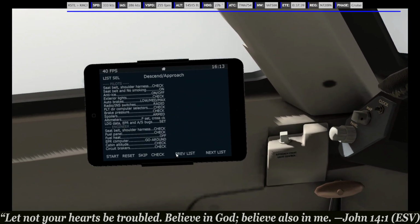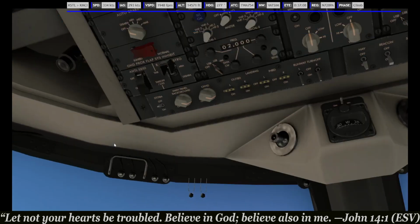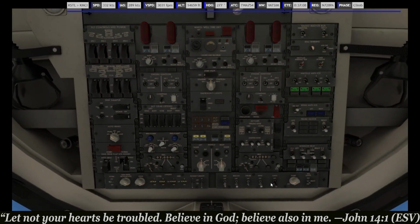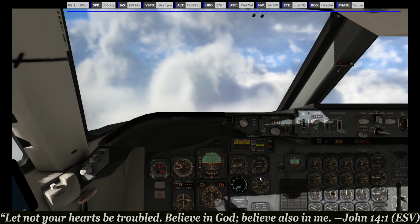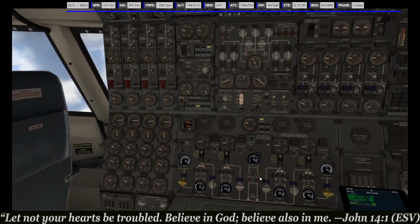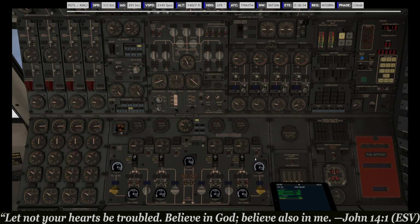After takeoff checklist. Gear lever. Off. Landing and logo lights. Off. Ignition. Check. Seatbelts and no smoking sign. Check. Pack valves. Open. Fuel heat. Wait. Auto. After takeoff checklist completed.